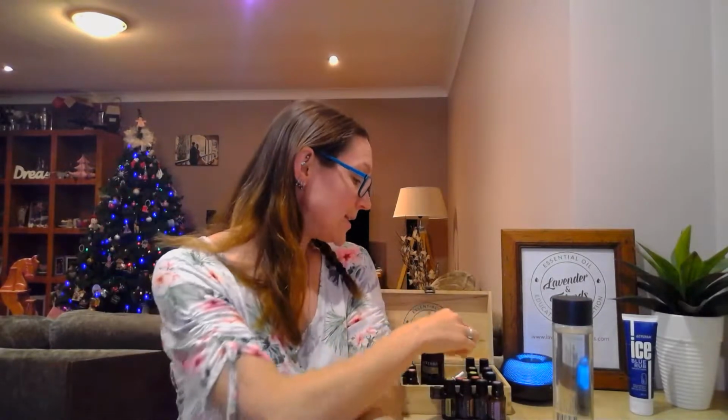Couple of combos I love, peppermint and wild orange is amazing. That one just gets me pumped up and racing. Motivate, which is the actual blend of mints and citruses. That's a really, really good one. Just get the touch version and just literally rub it on your neck, rub it on your hands, and whoo, you know, you're good to go.